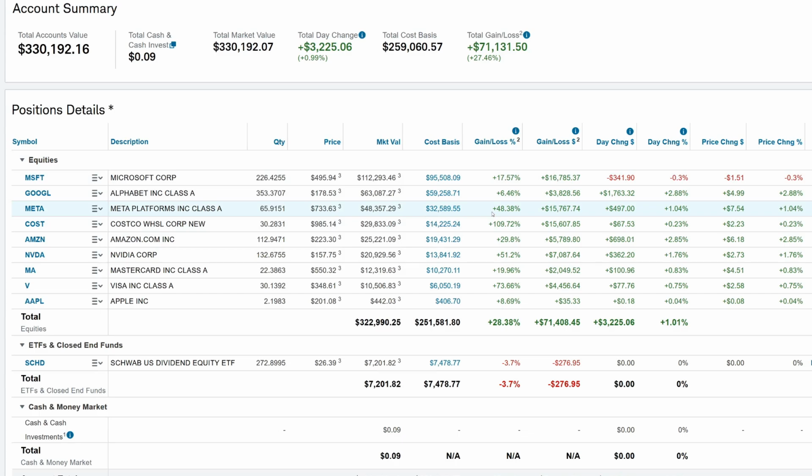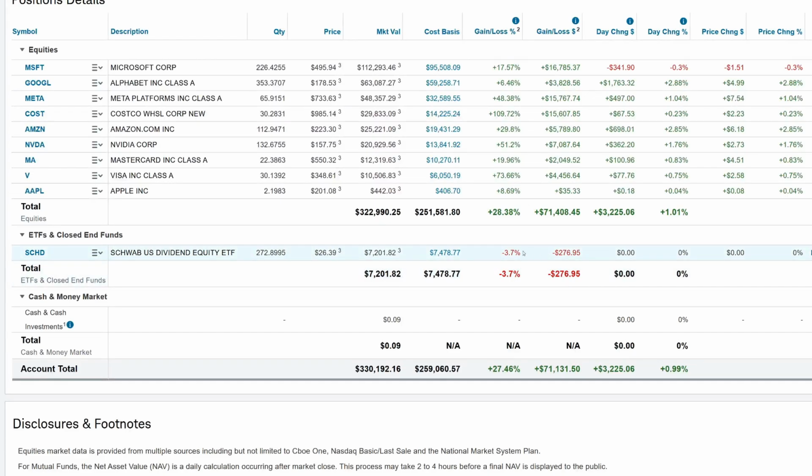We have Meta, we're up 48%. Remember, guys, I was buying Meta. We also have Costco. Well, I guess I didn't buy Costco, but we've had Costco. We're up 109%. Amazon 29%, and then Nvidia 51%. MasterCard, we are up 19%, and then Visa 73%, and then Apple, which I barely have anything, it's about 8%. And then we do have SEHD, which I have about $7,400, about 272 shares. We're actually down about 3.7% here, which is the only one we're down on.